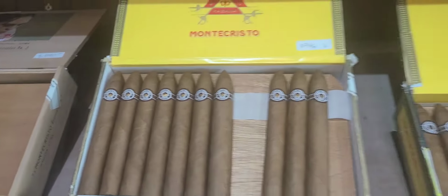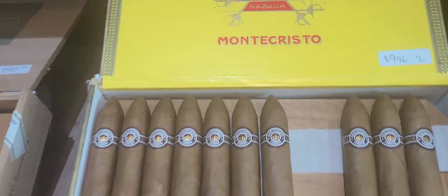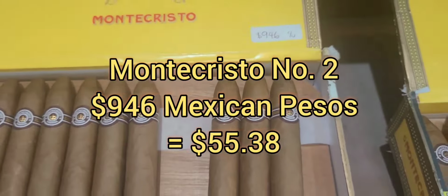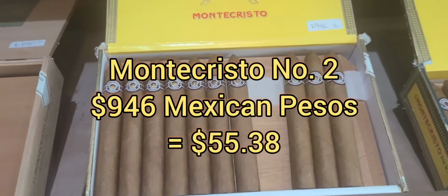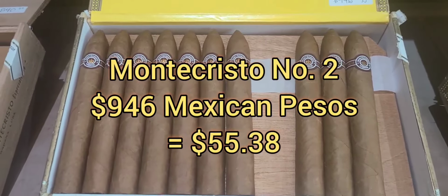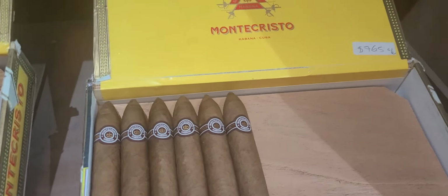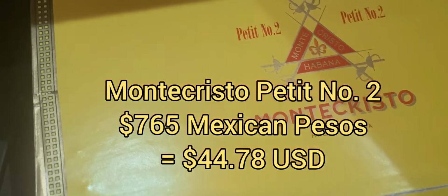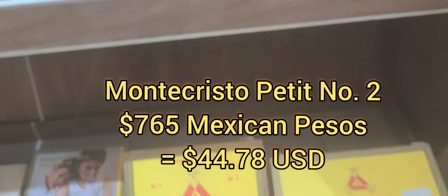But they got Monte Cristos, and of course everyone likes Monte Cristo number twos, right? The number two is gonna be 946 pesos. So divide that by the exchange rate, you're gonna pay almost $50. Wow. They also have the petite number twos, which you don't see too often, and those are 765, so those are about $40. Again, pretty steep pricing.